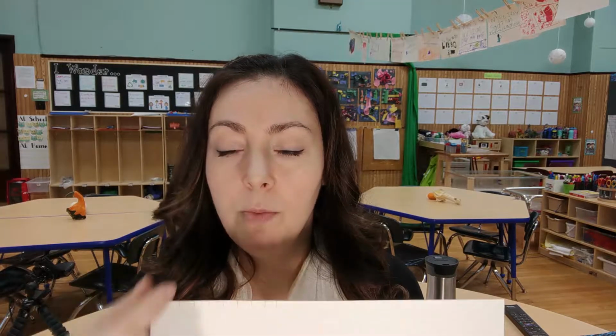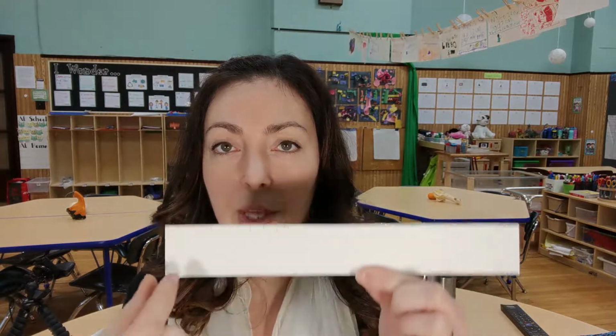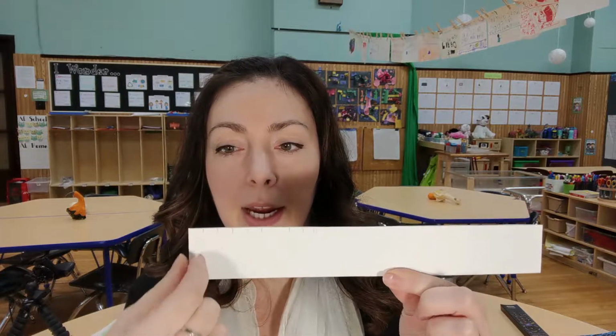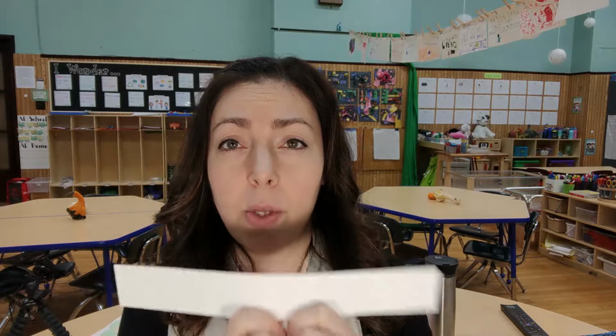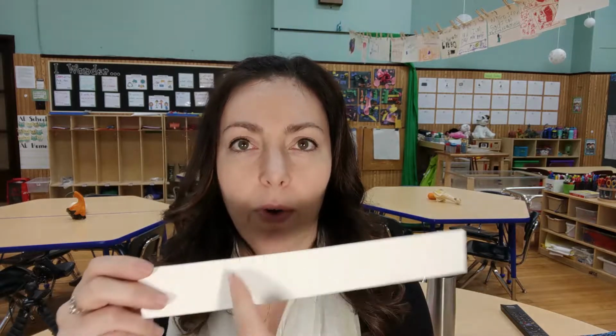and I gave them each one centimeter cube, and then we used the method of mark and move forward, mark and move forward. So they would put their cube, mark it, and move one forward, mark it and move one forward. This is tedious. I told them to really take their time, do their best, because if this is off, then all their measurements are going to be off. They were all able to finish making their rulers, which is great. I talked about how these are called hash marks, the marks that we're making here.